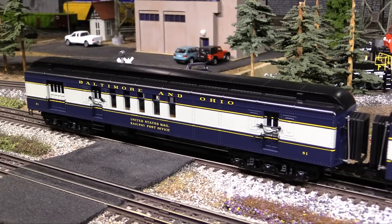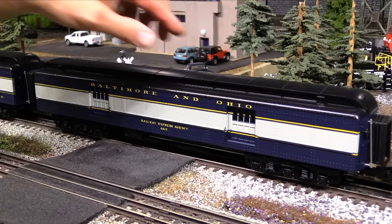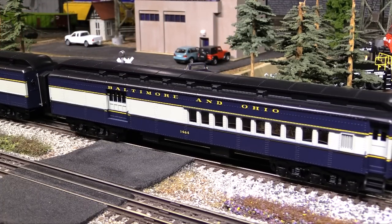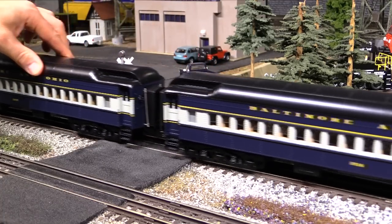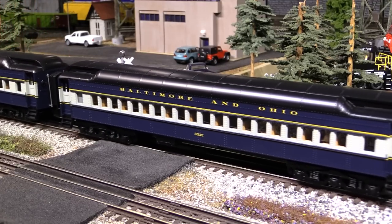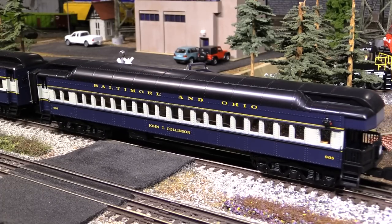Anyway, I've got a total of 7 of these passenger cars in this beautiful B&O paint scheme. There's the RPO car that you've already seen. Behind that, we've got a baggage car, Railway Express Agency number 663. Behind that, we've got a combine car, road number 1444. Then we've got a diner car, and that's got a road number of 1035. Then we've got 2 coach cars. We've got number 3516, and then we've got number 3522. And then at the very end, of course, we've got an observation car. And this one has a proper name. It's the John T. Collinson with a road number of 908.